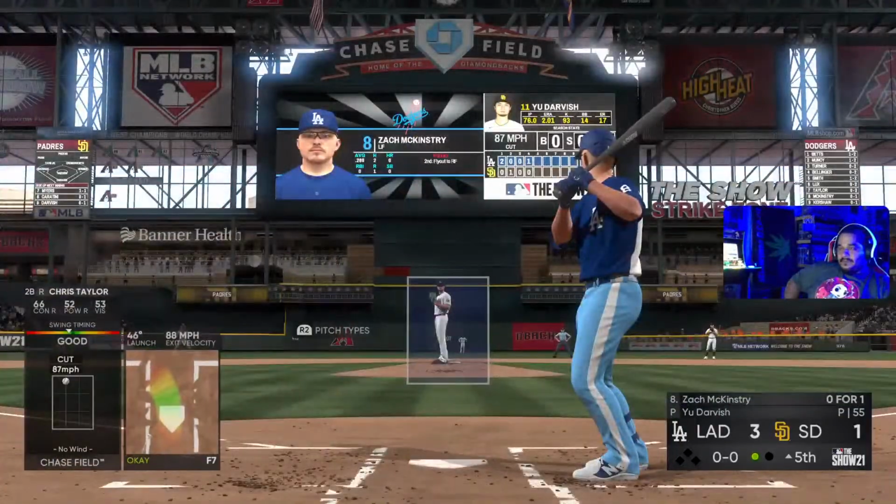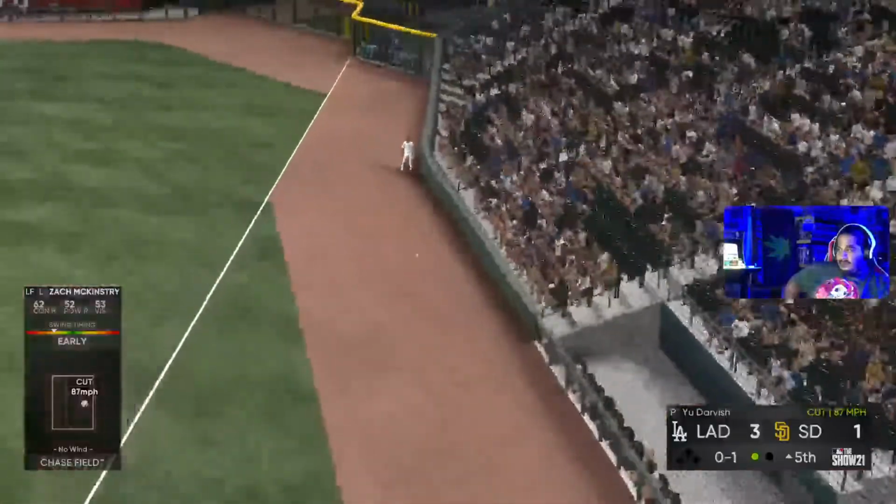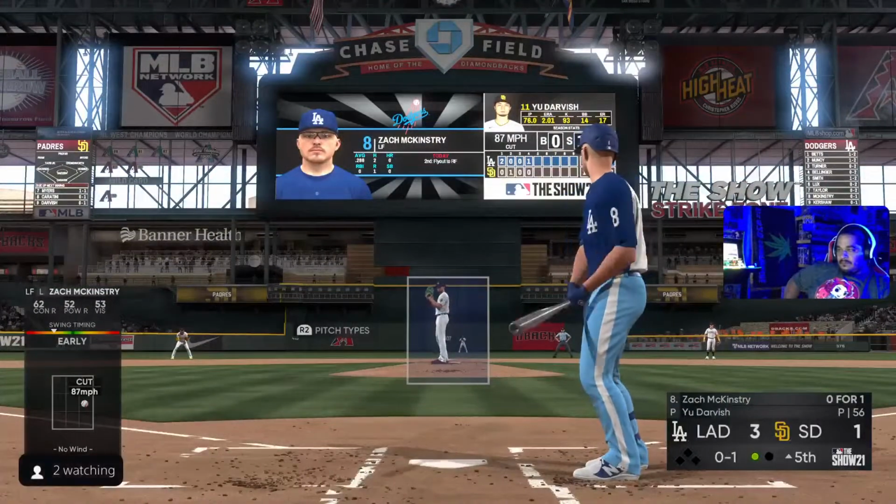The left fielder, stepping up is Zach McKinstry. Flied out in his first at-bat, so make him 0 for 1 so far. The pitch. Yanked hard, but foul to the right. 3-1 our score as we play inning number 5.